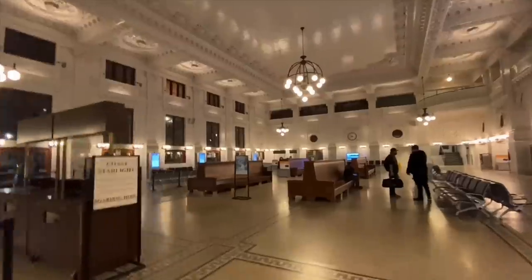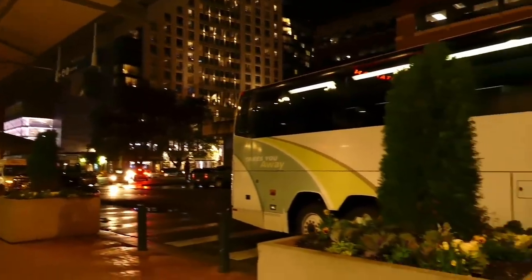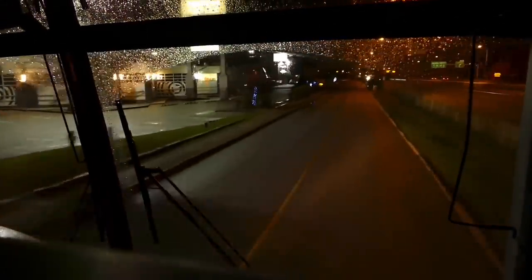The bus waits at the front of the station and it's time to connect with the train. If the train is late, the bus will wait. From here, it is just 2 hours in the bus, over the land border and into Vancouver. And that's it. That's the end of this trip.